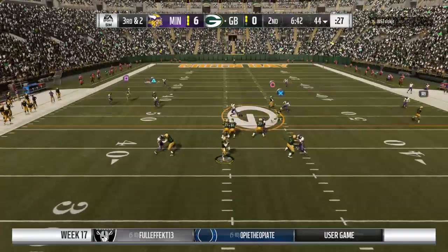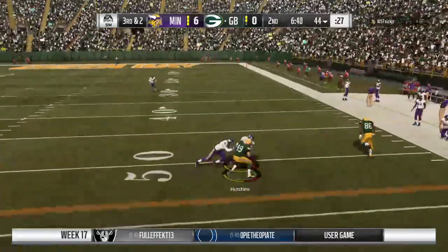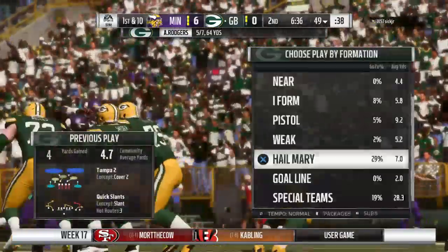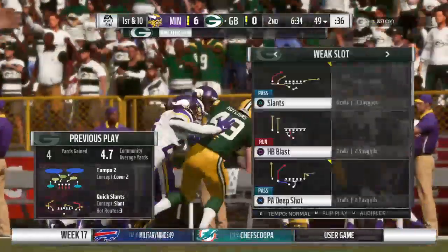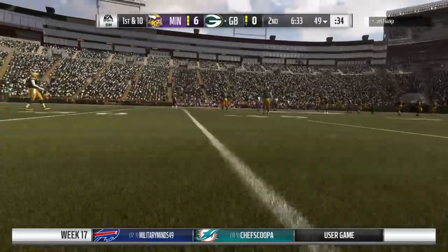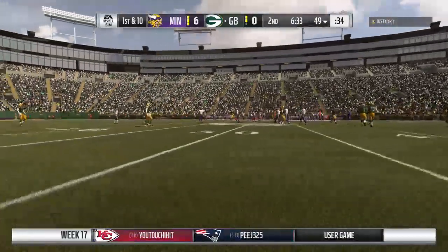Rodgers looking to throw on 3rd and 2. And it's a short one here, complete to his tight end. And he will have the first down as he's brought down up near midfield. It'll be a pickup of 4, good enough to earn him yet another first down.